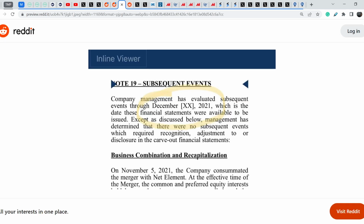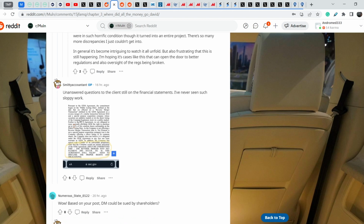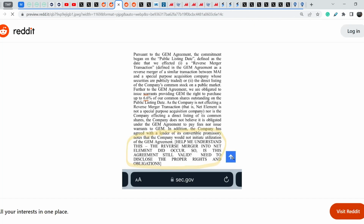In the official document that was filed on SEC, let me quote it for you: "Company management has evaluated subsequent events through December," and there is no exact date, "of 2021, which is the date these financial statements," and so on and so forth. And let me show you another quite similar example right here. And it is again an official document that was filed on SEC. And as you can see right here, no one is reading these documents. You can read this statement by yourself.